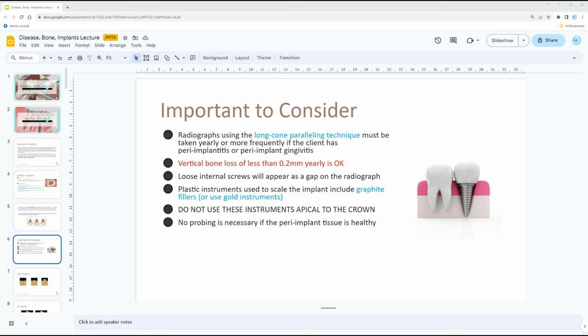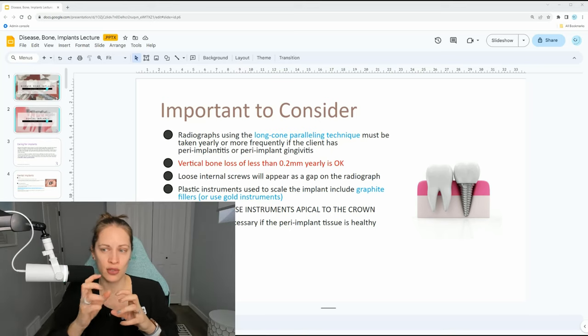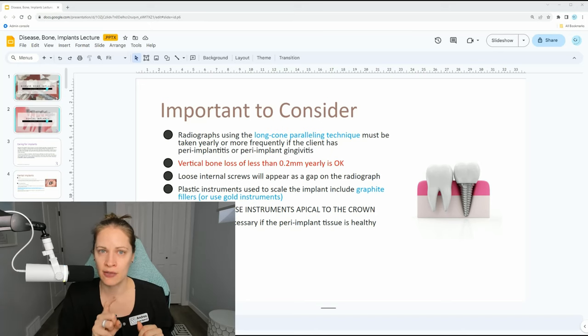because any of the connective tissue fibers that are trying to attach, not the periodontal ligament, that's different. You cannot have any periodontal ligaments with implants, but connective tissue fibers, you still can. Anything that's trying to attach, you could actually break that by probing. So talk to the dental office, talk to who you're working for, but this has been on the board exam before, that you don't have to probe if things look healthy.